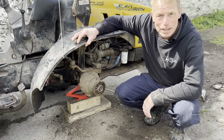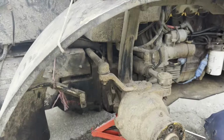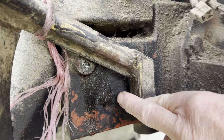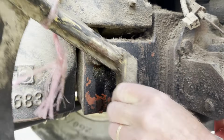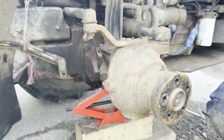We have a problem with the tractor. The mudguard is loose. There was a bolt here. It has sheared off and left the lower half of it in this hole here where my finger is. So we have to take that out before we can put a new bolt in. So we've just removed the wheel.